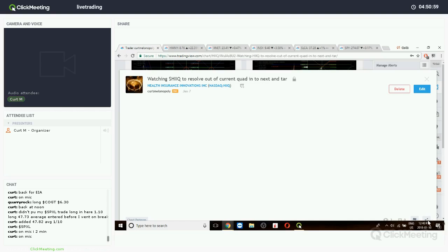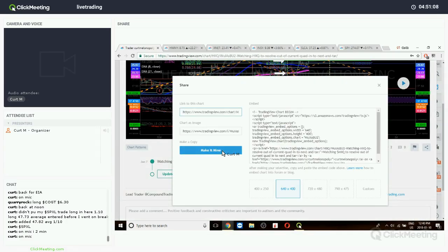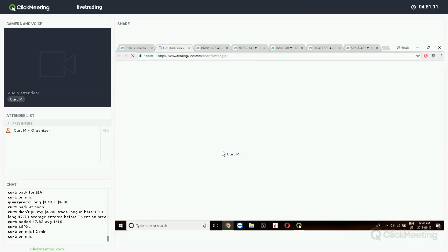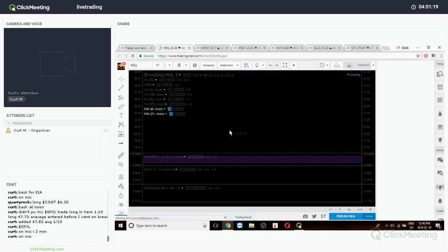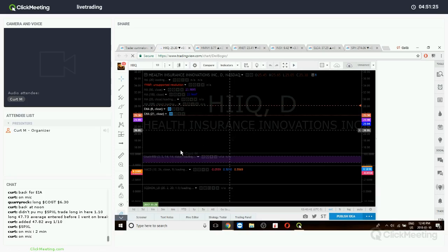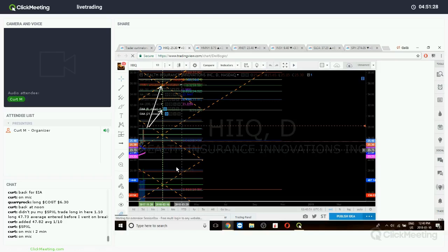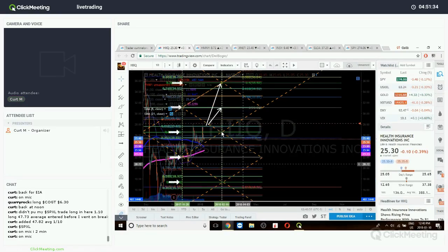HIIQ. So it's got to resolve out of the quad. It's at the end of a quad. Take a look here. So it's got whatever 8-9 days to resolve. So I'm a little early looking at that one.